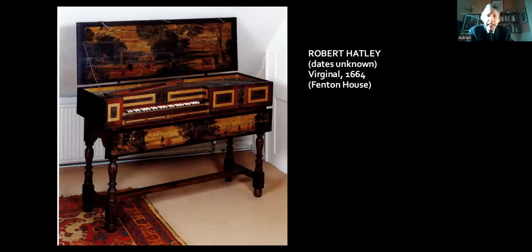The British take up the type that's seen in Holland. Many of them were imported. It's very hard to track down makers there, but certainly we can identify quite a few in London. Robert Hackney is one of them. This is the period of Charles II, Samuel Pepys, and a great interest in the virginal, with this fine ornament painted inside the lid, the drop board, and normally quite a deep tone to them.